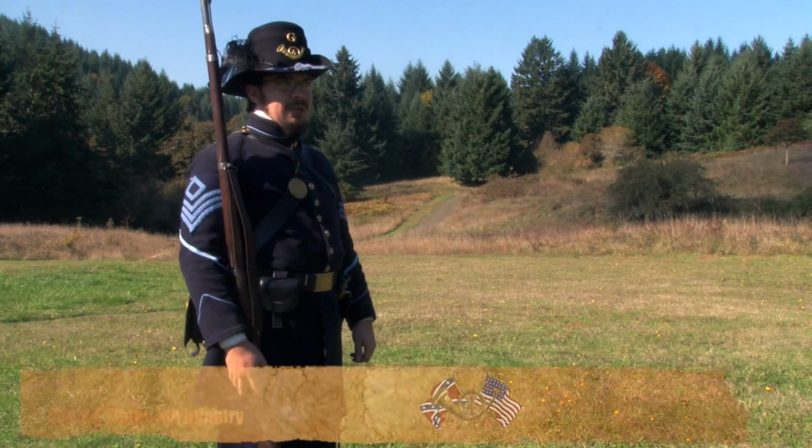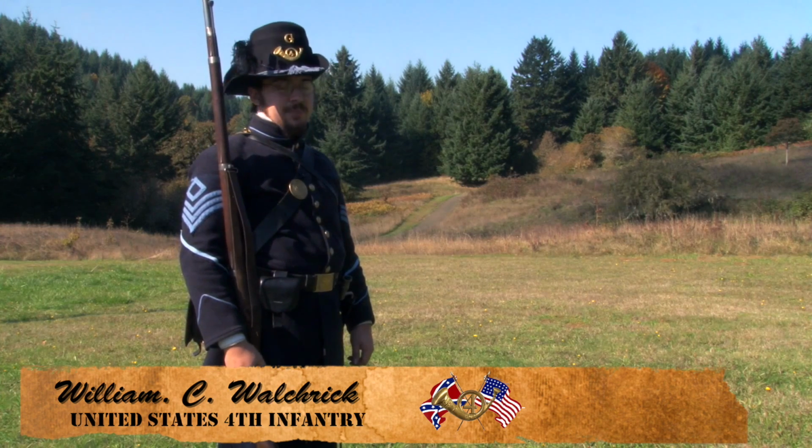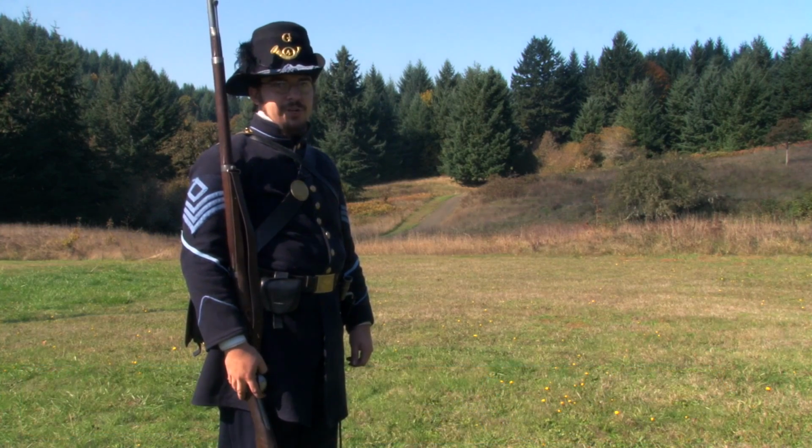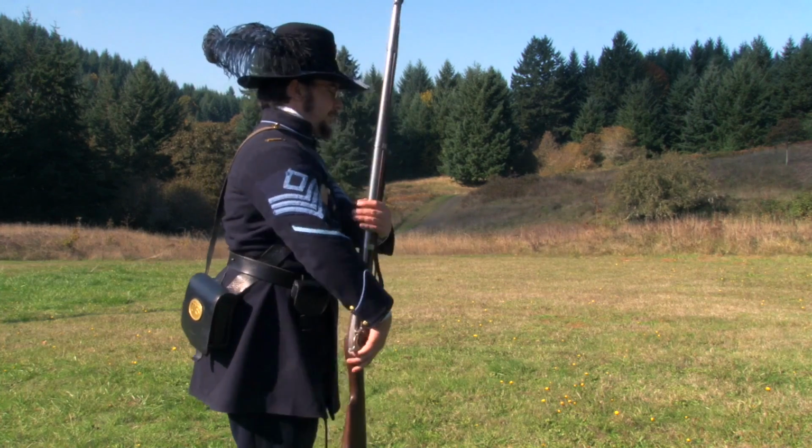Now, as I said, there are 9 different steps to loading this weapon, and I will talk them through as a drill sergeant like me would when I'm training new recruits. Load in 9 times, load.